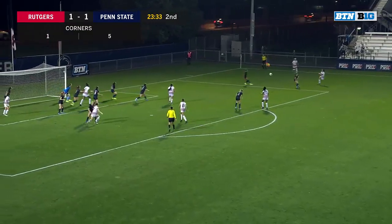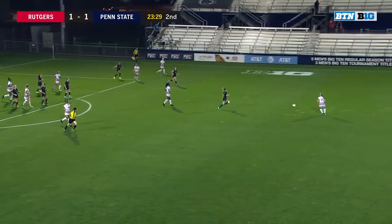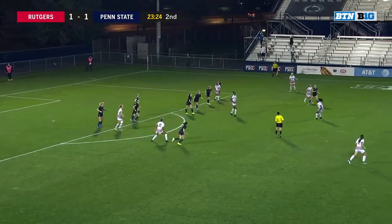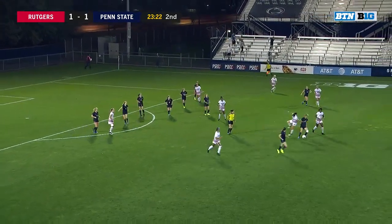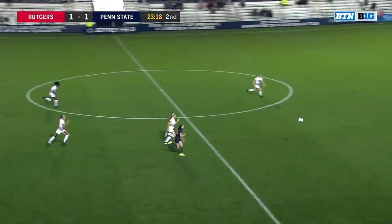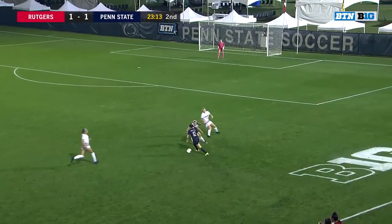Yeah. Number 44 with the goal. She's got a great story, too. Battled injuries. Finally healthy right now, knock on wood. It's good to see her back and making an impact on the field for Rutgers. Yeah, tough injuries, right? The compartment syndrome, that is tough to deal with. I had it in both my shins. It is not fun.